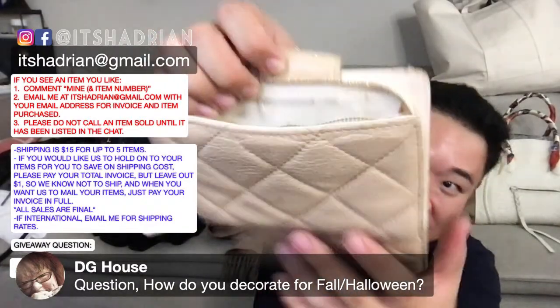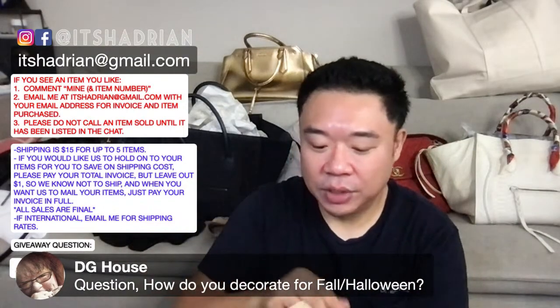But there's the inside. It has a little bit of darkening in there as well. But again, definitely still usable.